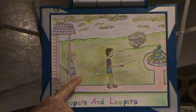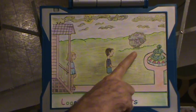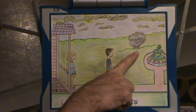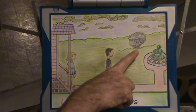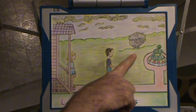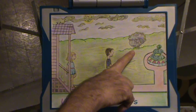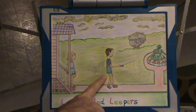And they hear the strange whistling noise. And then they see the bush shaking over there, shaking. And out popped their brother Lee, laughed at the clever trick that he played on me.